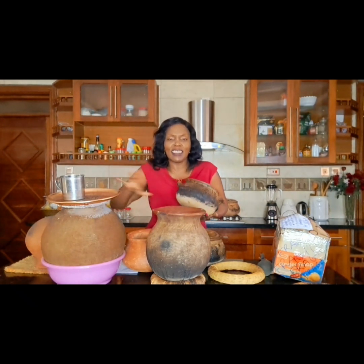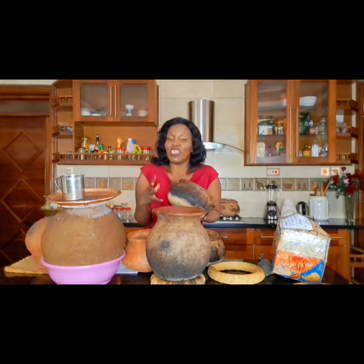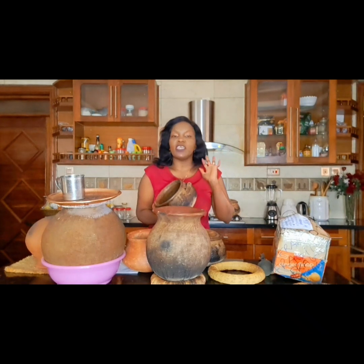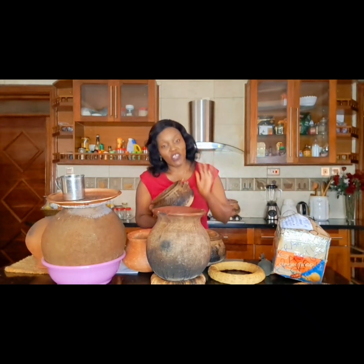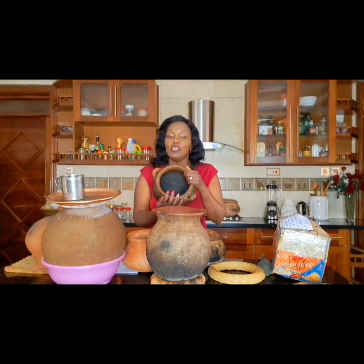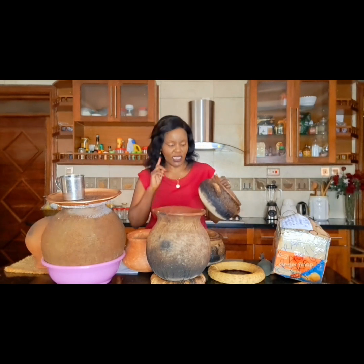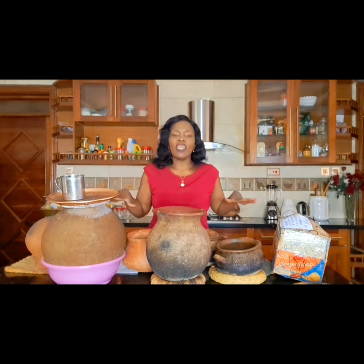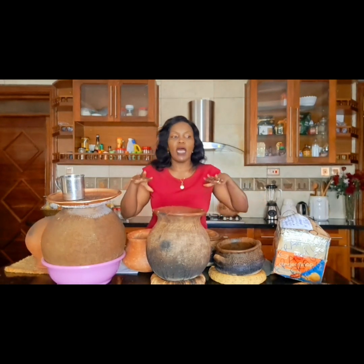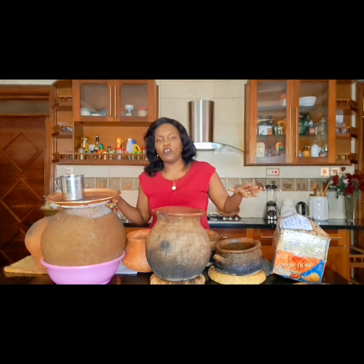because they are not interacting with metals and aluminiums. So your food retains all its natural flavors. All right, I think you just have to try for yourself and you'll tell me. Try cooking with this and try with another pot and do the test yourself. So you can have as many pots as you want. One for your meat, another for your traditional vegetables, another for your cereals.